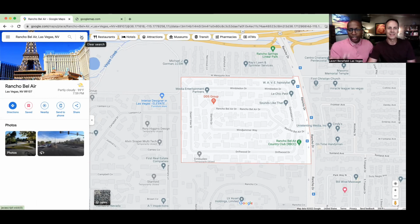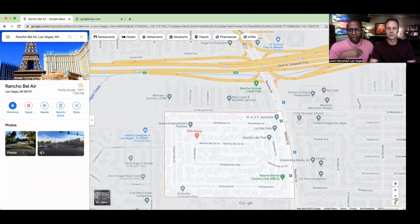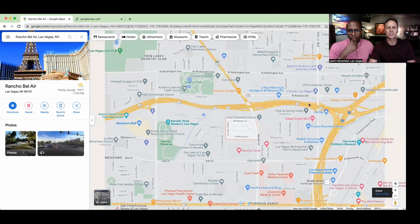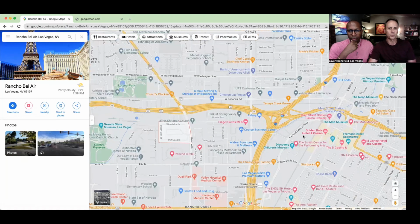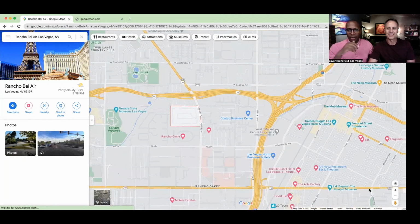Easy access to freeways, guys. Literally right around the corner. If we zoom out, we can see the main artery right here. Great location, the downtown area that we love so much. We live in this area, not in this community, but in this area. So this is our little hangout. This is our little hub down in here, so we definitely want to show it.